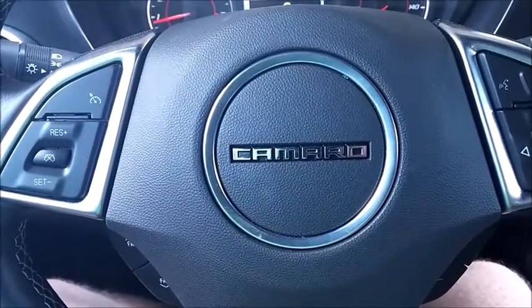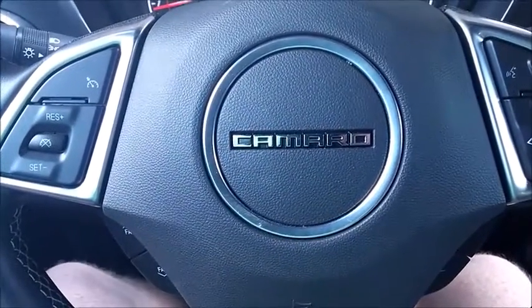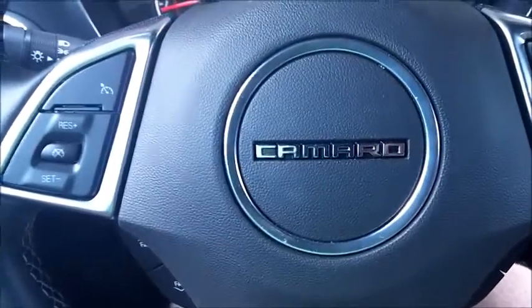You've probably seen our interior review of the 2016 Corvette. You'll see a few similarities here, but a lot of differences. Two very different classes of car, but there are some sort of interchanged parts.